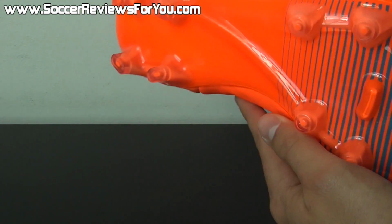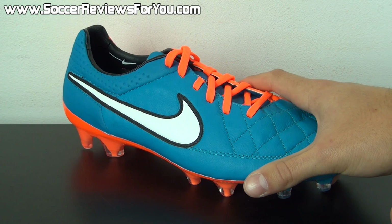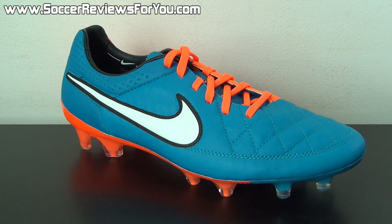So again, in terms of overall performance, it actually is my personal favorite shoe out there right now, and a shoe that I can strongly, strongly recommend if you're looking for something with a high quality kangaroo leather upper, a tight fit, great traction, and just a good overall package.